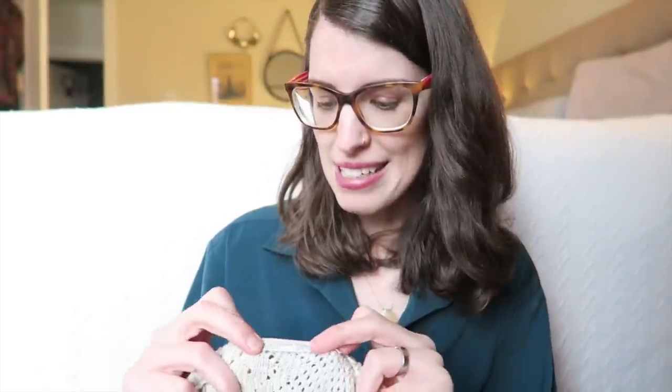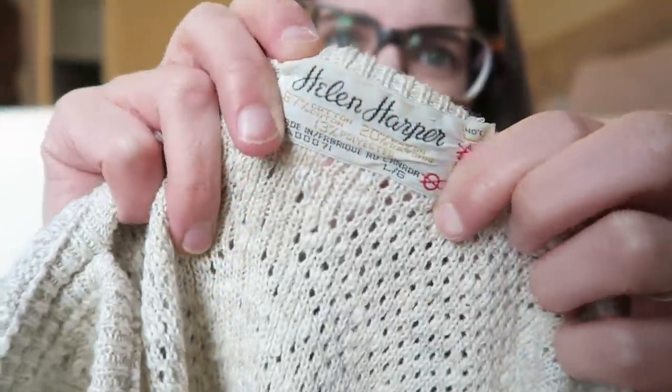And then the last two things are items of clothing for myself. So I found this vintage sweater here. I don't need any more cream sweaters, but I just can't pass it up. Anyway, this is the label here. I really liked it.